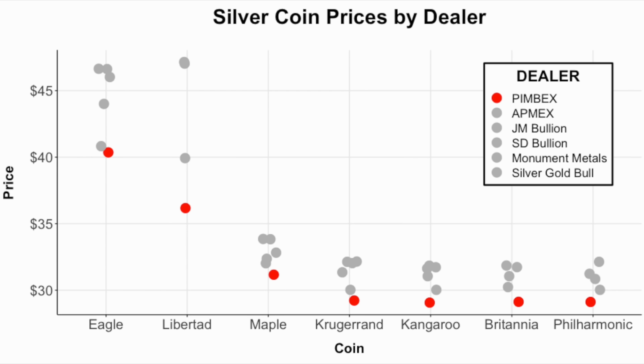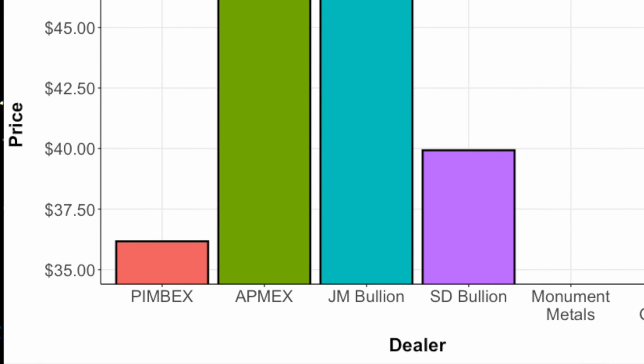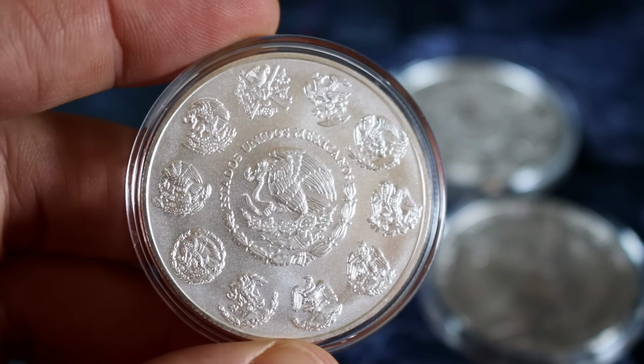The most obvious stark difference here is the Mexican silver Libertad.